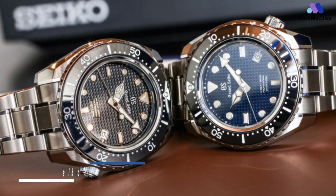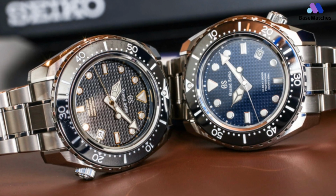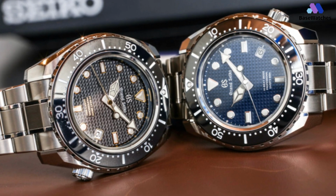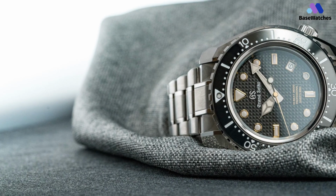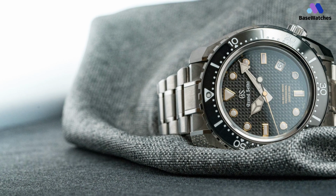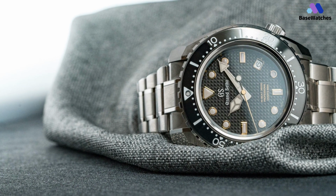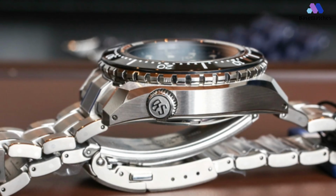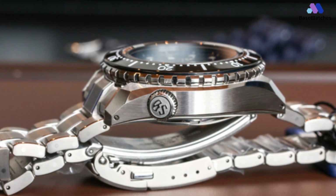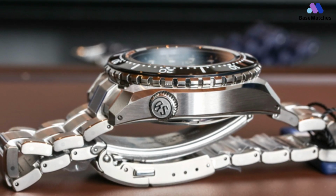The Grand Seiko SLGH255 is a timepiece that represents the renowned craftsmanship, precision, and elegance that Grand Seiko is celebrated for. Anyone familiar with the SLGH1 or Grand Seiko's excellent Spring Drive divers already knows without looking at the official measurements that the Grand Seiko High-Beat 36,000 Professional 600m Divers SLGH255 is going to be a large watch. And it is. Planet-sized even.